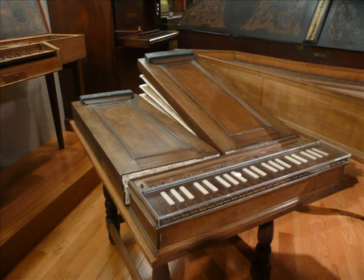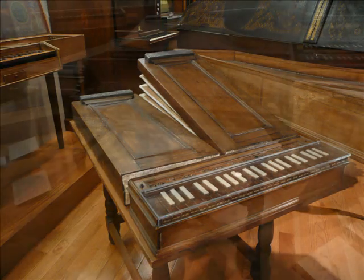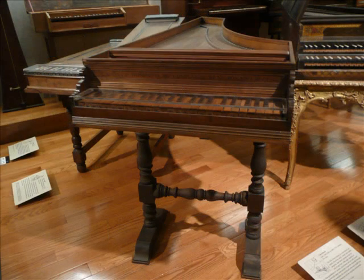There were many instruments on display, and for instance this old piano-like gizmo with an attached bellows that I suppose a servant had to operate while his or her highness was playing. And this is a harpsichord that goes back to the 17th century.